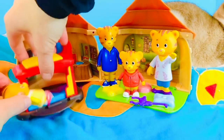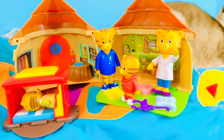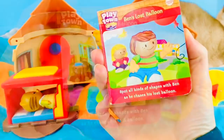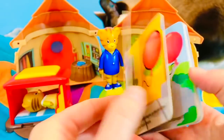Oops! She rolled down the hill. Let's try that again. Oh my goodness! Okay, there we go. Now that that's all sorted out, it is story time. Baby Margaret picked Ben's lost balloon. Spot all kinds of shapes with Ben as he chases his lost balloon.